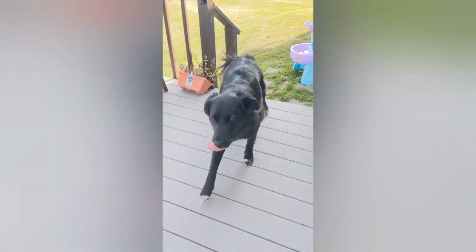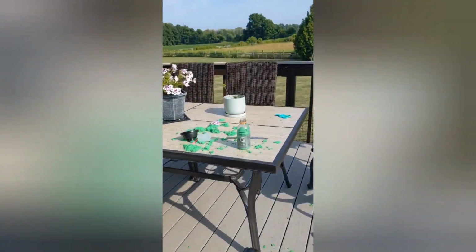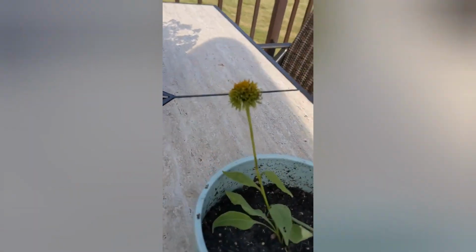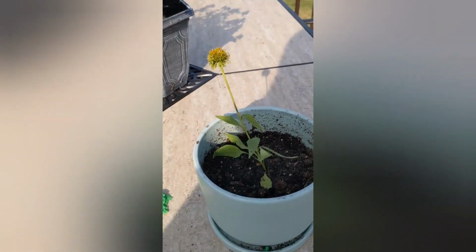My next animal is my dog, Cooper. Yes, he's very sweet. He's a rescue, so he's like eight different types of dogs. And there is a baby coneflower in a pot because we found it in my mom's garden, and so I just put it in a pot.